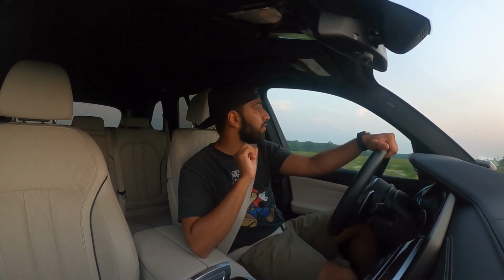I mean, just the air suspension on this car, I could sit in this car all day and it wouldn't bother me whatsoever. That's just how great this car is, and that's how comfortable the X5 is, which is the reason why the X5 is so popular and one of the best sellers for BMW. And with that, my review on the 2019 BMW X5 comes to a conclusion.